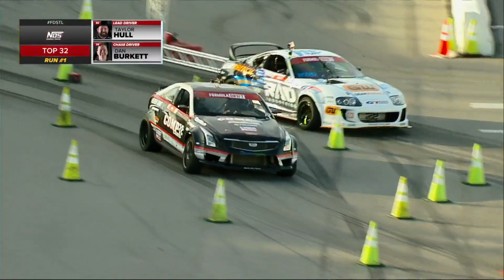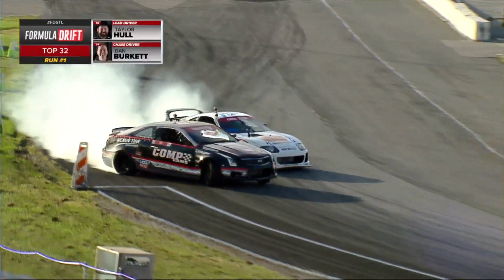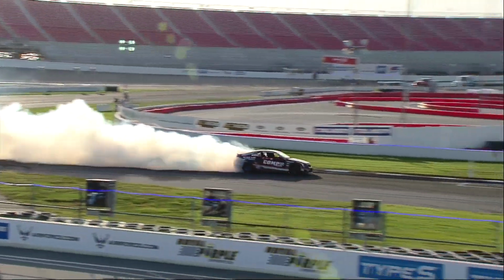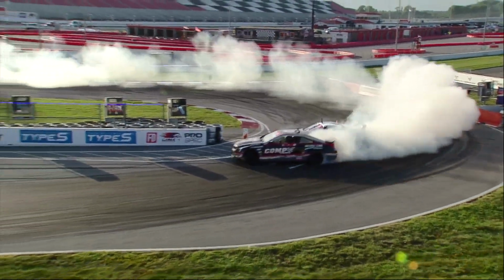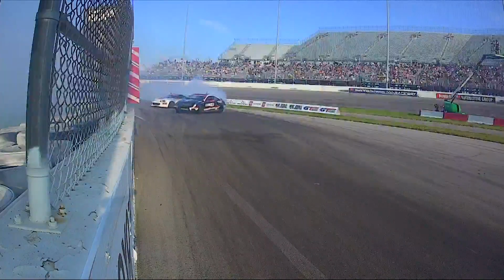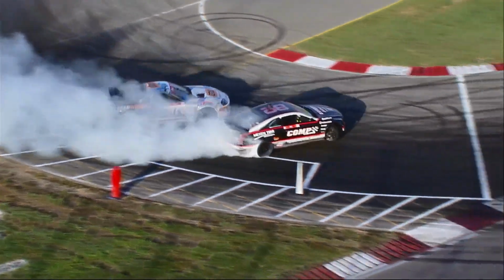Here we go. Taylor Hull will lead, Dan Burkett giving chase. As they go past the mole camera into that first outside zone goes Taylor Hull, now transitioning. A great plume of smoke coming off Taylor Hull, coming into that first inside clip. Both of them really dialing in. In that second outside zone goes Taylor Hull, Dan Burkett not too far behind, now transitioning that final outside zone. Taylor Hull taps it, hits it, and quits it.